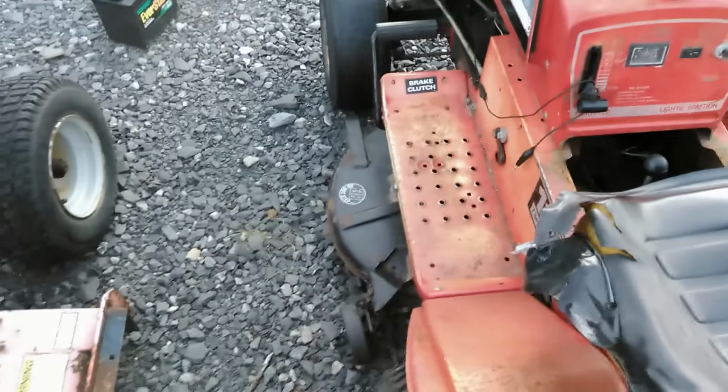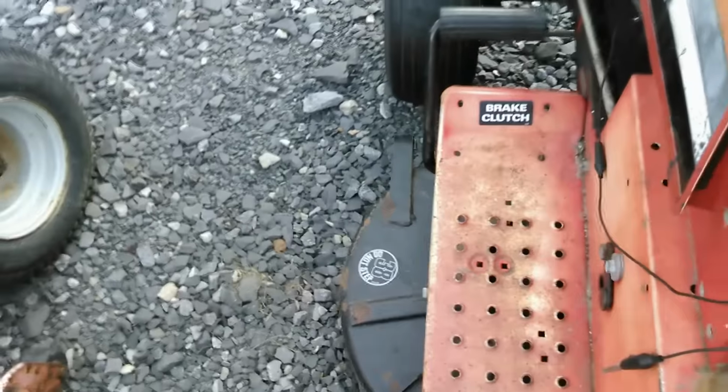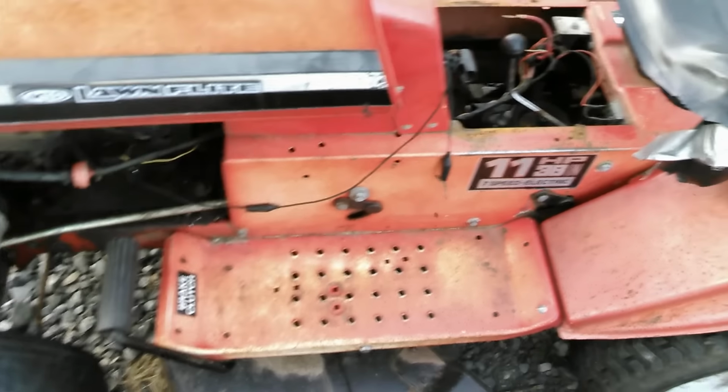So the deck stayed on all the time because these MTDs, see how the deck moves backward? That's what engages the belt. Well, the deck was like up to here because it had two strips of belt on it. So, yeah. Fixed. Took that belt off. Got to get the right size belt.